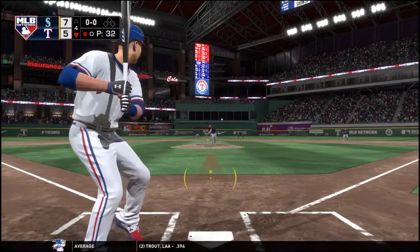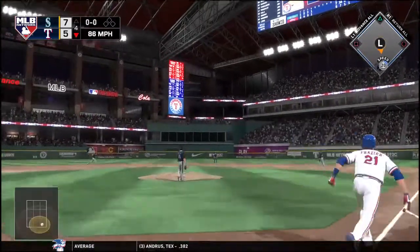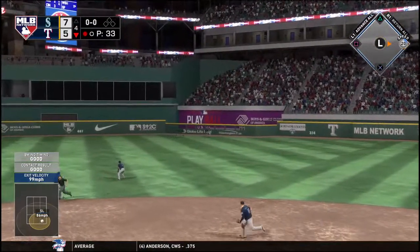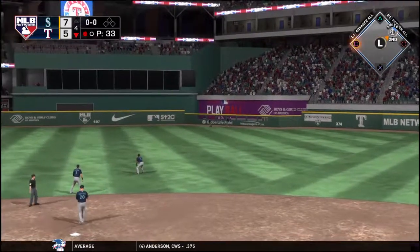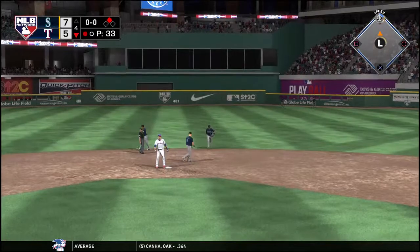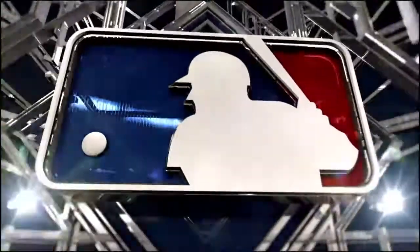Here's the first pitch to him. Line toward right center. And this is going to find the alley as he might have himself his 2nd double of the ball game. And he's in there easily at 2nd with a 1-out double.